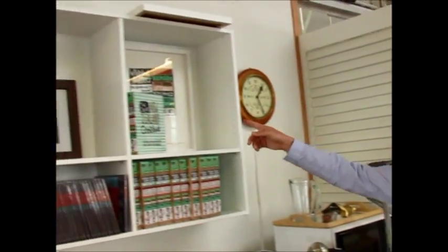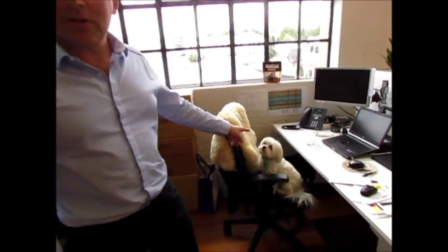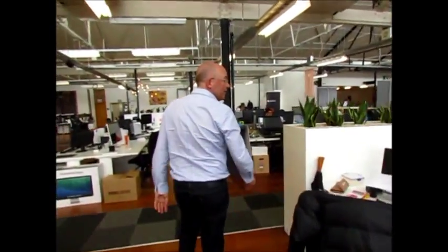Yeah. And if you look up here, they're the home of New Zealand's great cookbook. Cool. So that's my desk. That's my dog, Lulu. She's another member of the community. We have about three dogs in here. So let's go and have a look at some of the other areas.